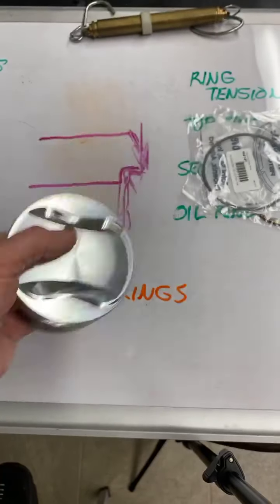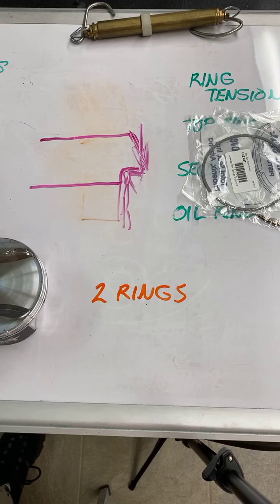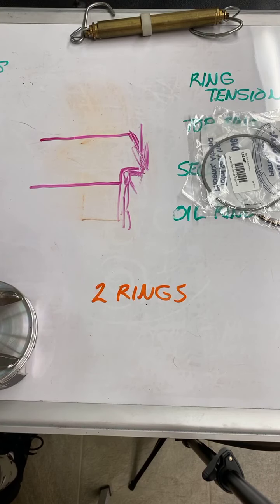Cylinder prep is really important. You gotta have it honed right, and you gotta get that done to where it'll work. But today's not the day, because guess what? We're running out of time.